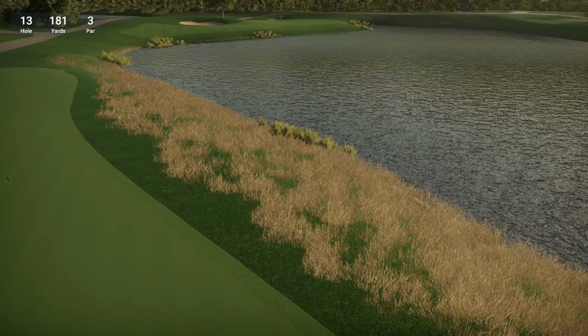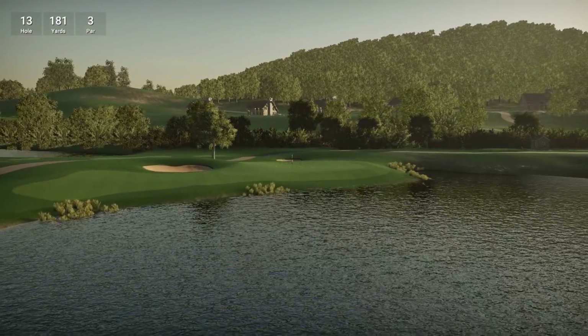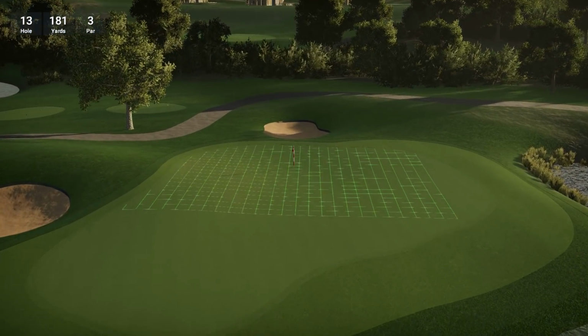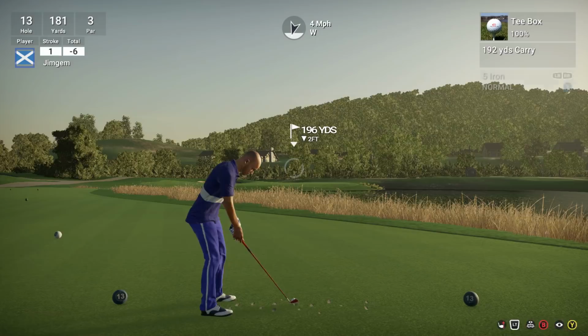Another cracking looking hole, hitting over the lake. Hole 13, 181 yards, par 3. Okay, how's the green look? Okay, we've got a big slope to the left of that. I reckon it will run us right down towards the hole.